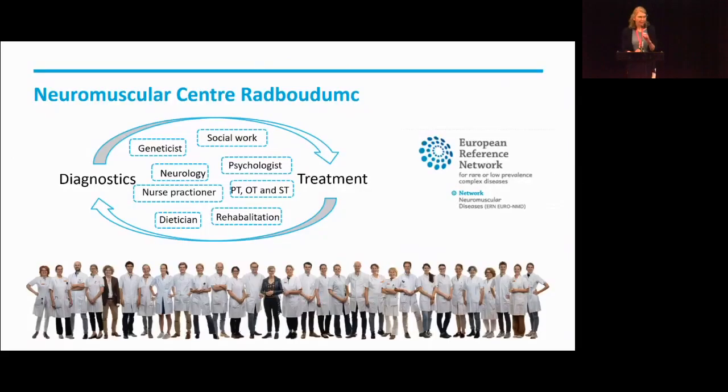Yes, thank you very much for the introduction. I'm working at the Neuromuscular Center at the Radboud University, where we are continuously involved with diagnostics and treatments for patients with various neuromuscular disorders, including FSHD. And I'm very happy to work in a team with not only neurologists, but also pediatric neurologists and rehabilitation specialists, and all the therapists involved in the rehabilitation of neuromuscular conditions. And you can see our team here.